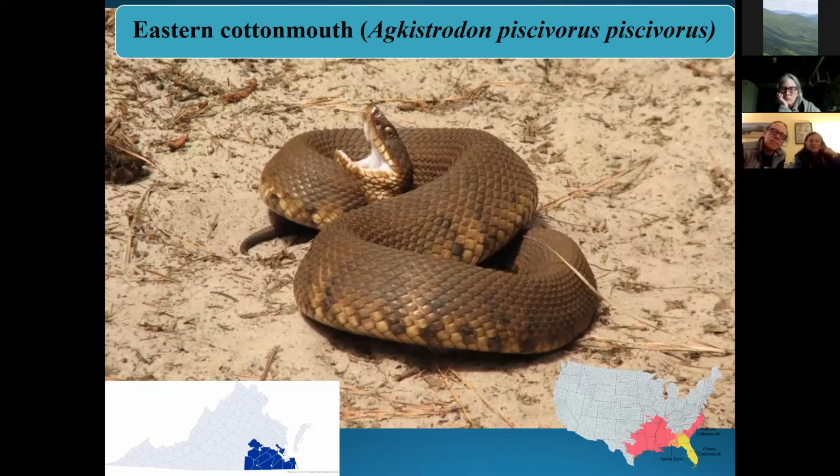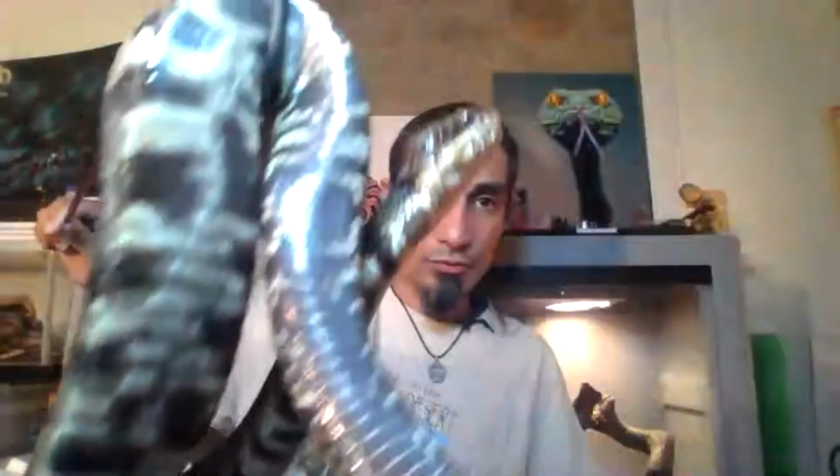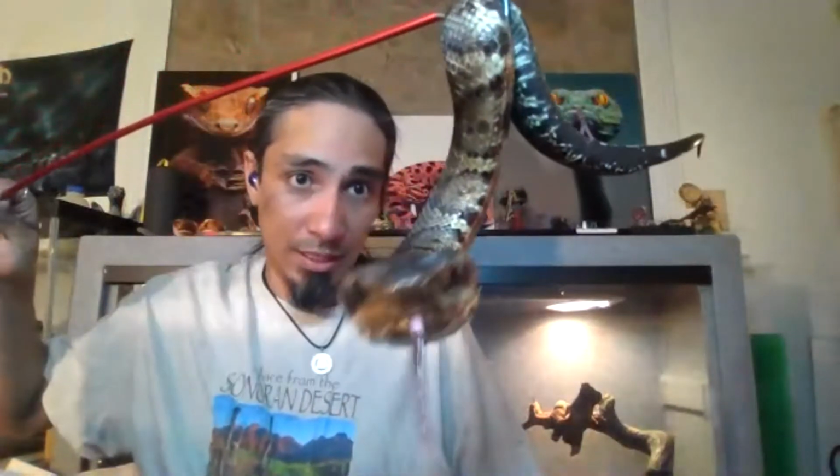Now, let me show you a water moccasin. Oh, this guy's a little bit feisty, but let me see if I can get him to calm down. Okay, so I'm going to stop sharing my screen again. Okay, so this is what a boring, brown, drab, doesn't look like much water moccasin looks like, but a dangerous snake. The venom toxicity of these guys is a lot more dangerous than their cousins, the copperheads.